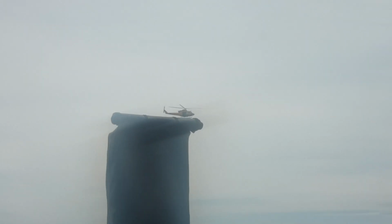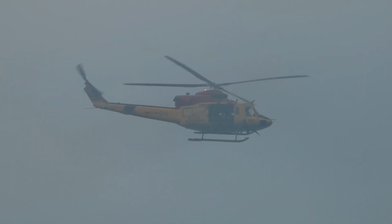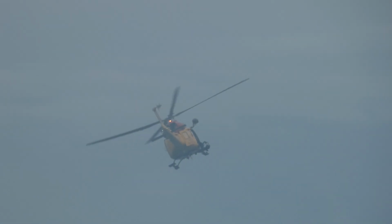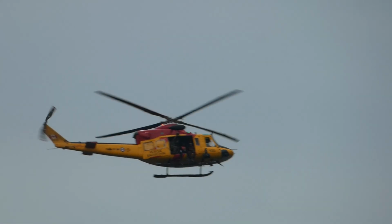Brittany, what we're looking at here is the CH-146 Griffon helicopter from the Royal Canadian Air Force, belonging specifically to the 424 Transport and Rescue Squadron. They operate out of 8 Wing Canadian Forces Base Trenton, located in beautiful Western Ontario. Now this twin helicopter has a maximum takeoff weight of just shy of 12,000 pounds and a standard crew of 5. 24 hours a day, 365 days a year.